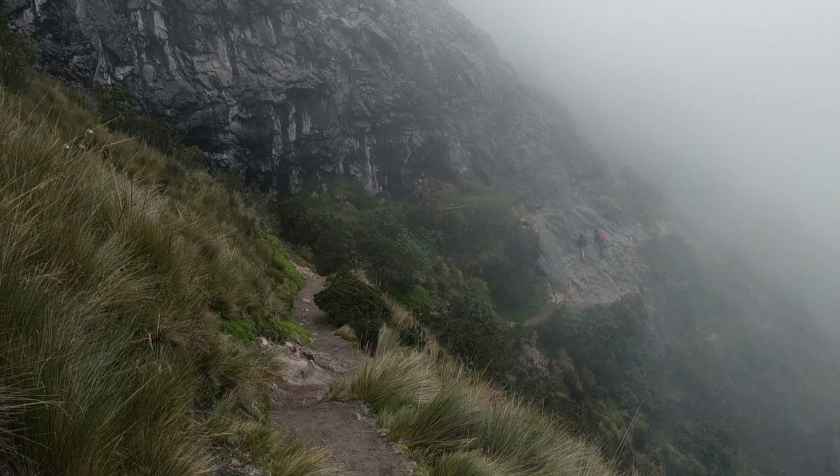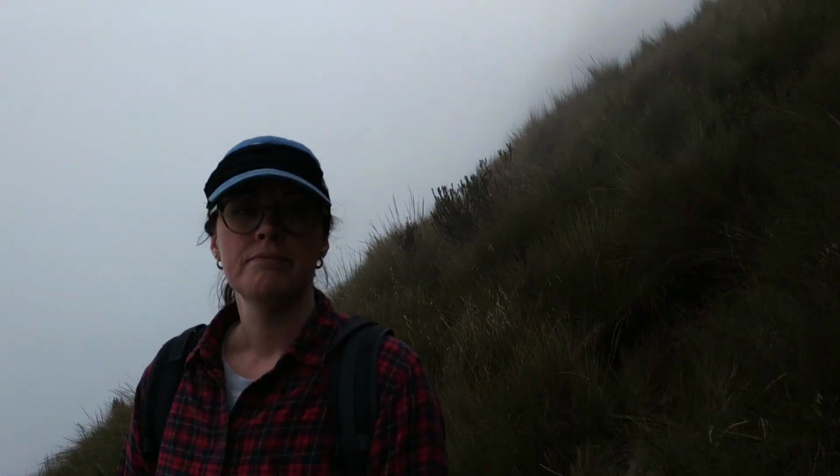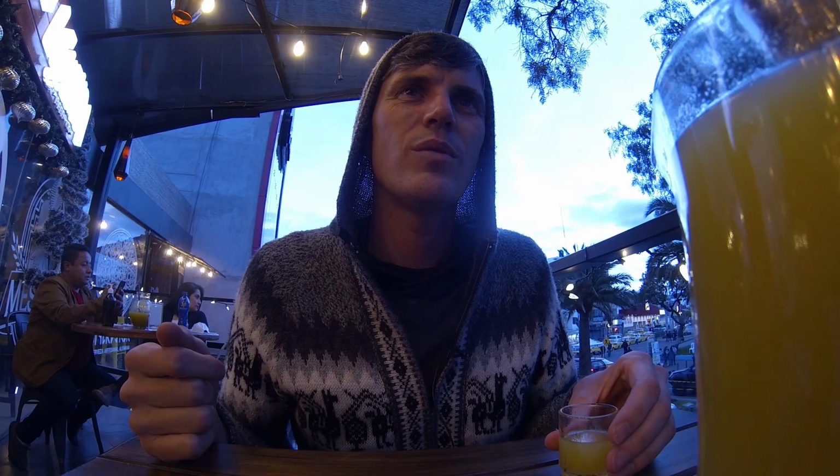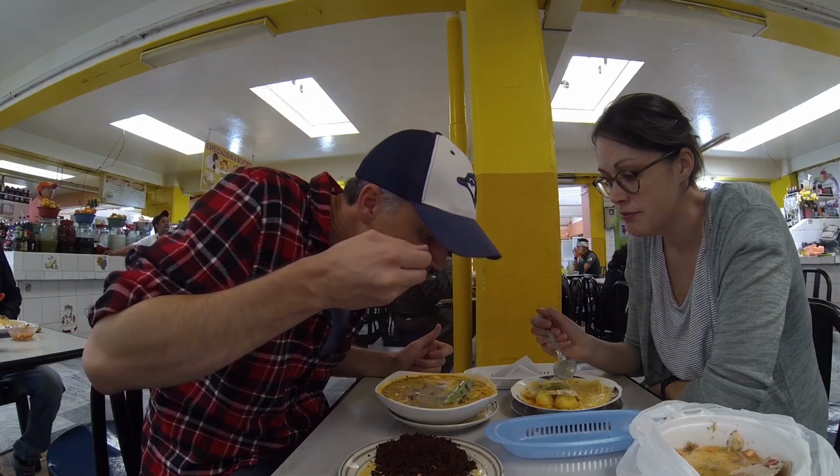I've been living in Ecuador for pretty close to 2 years now, and I've seemed to have done everything. I've climbed Mount Pichincha. We're only about halfway. Maybe we should stop. I've bought a llama wool sweater. I finger popped a giant tortoise. I've done pretty much everything that one should do while in Ecuador, including eating all of the Ecuadorian specialties.